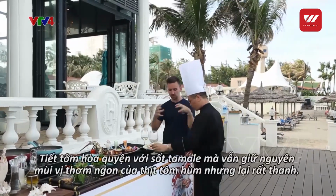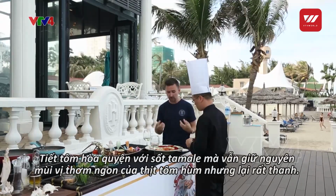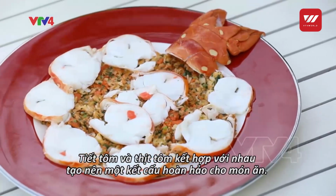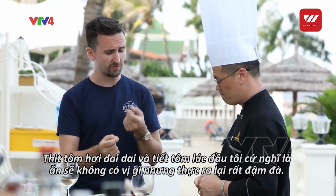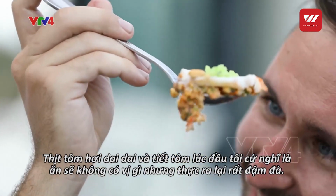The way that the blood congealed with the tamale, all the eggs, it has such a rich lobster flavor, but at the same time, it tastes so clean. The way that it interacts with the cooked meat is really interesting for the texture. The meat's a little bit chewy and very, very clean flavored, but then the blood, which I thought would be clean, tastes really rich.